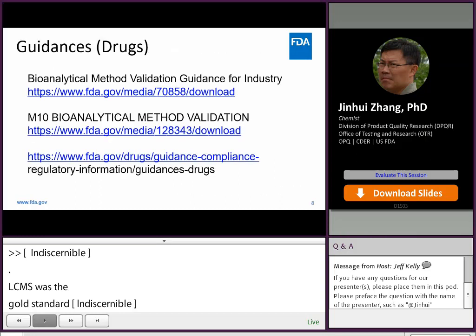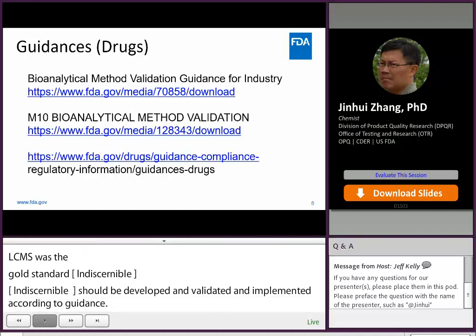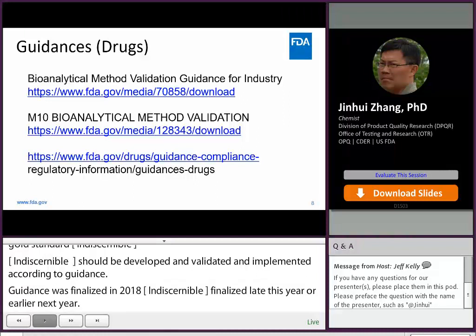Both ligand binding assays and LC mass methods should be developed, validated, and implemented according to bioanalytical method validation guidance. FDA bioanalytical method validation guidance was finalized in 2018, and we expect the ICH M10 guidance to be finalized late this year or early next year. There's a ton of discussion on the details in all the guidance, which can be found in all different kinds of workshops and reference papers.